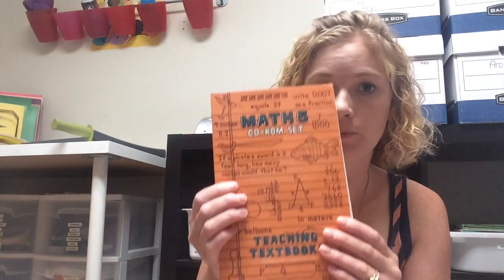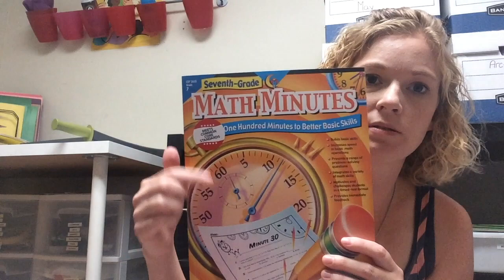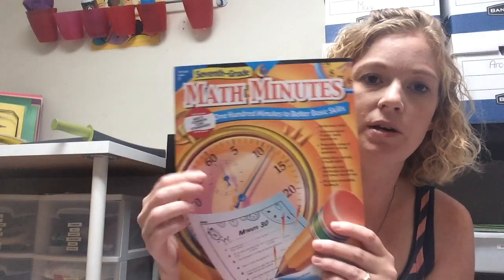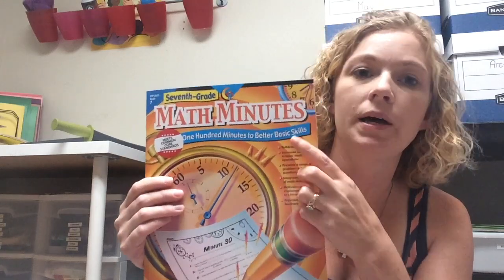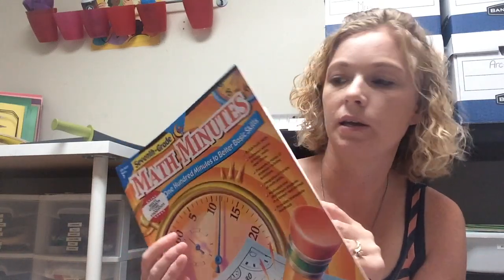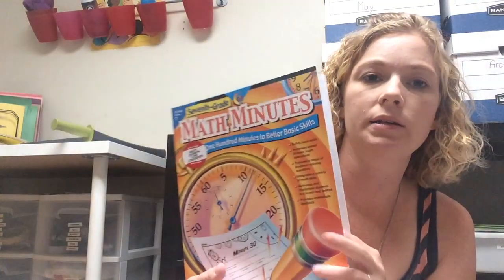We'll be doing that, and then we do Math Minutes, and he will be doing Math Minutes 5th grade. This is the 7th grade one because this is just my son's. I'm still waiting for the 5th grade one to come in the mail, but it's the same thing. It's just an extra minute math workbook a day, and he'll actually only be doing 3 of these a week.